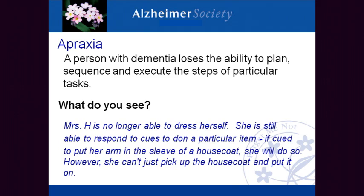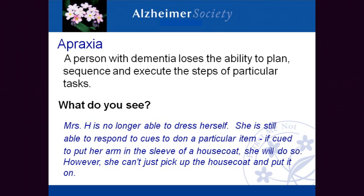So with apraxia, the person loses the ability for purposeful movement and the ability to plan and sequence a set of steps. Now, I've seen folks who sometimes get dressed and they end up with their underwear over their clothing. That's apraxia. I gave you the example about how you know that you want to put your pants on before your shoes, usually. That's usually the order. People lose the ability to do things in a particular order. Here's the example. Mrs. H is no longer able to dress herself. Now, she's still able to respond to cues to put on a particular item, so she just needs to be reminded and told.